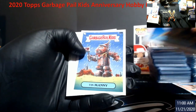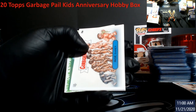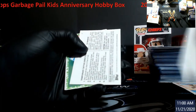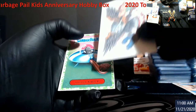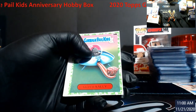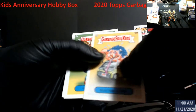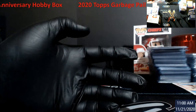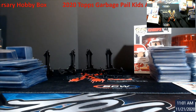Gordy Gordon, Tim Manny. We had a booger of that one. Most Sapien. I don't know why I was putting it back. Cool tattoo there. That is Eagle. Saucer Sally is going to be our booger. Fletcher Carl, Oregon Nick, Mocha Latte. Let me case these, and we're going to skim through and make sure I'm not missing an SP.